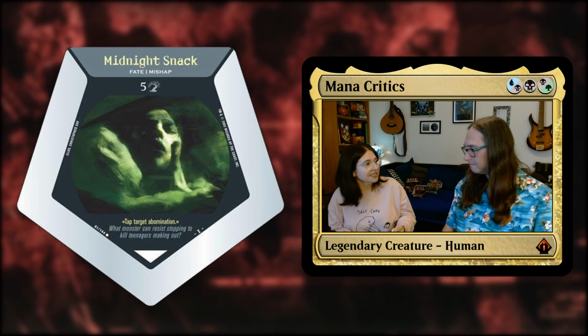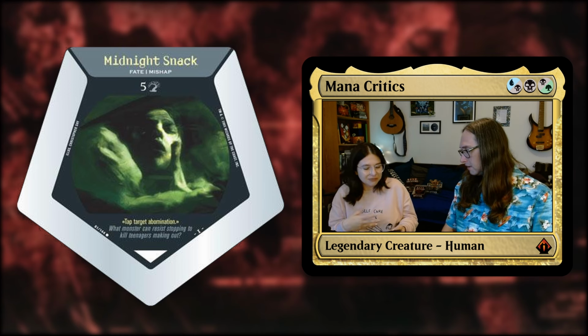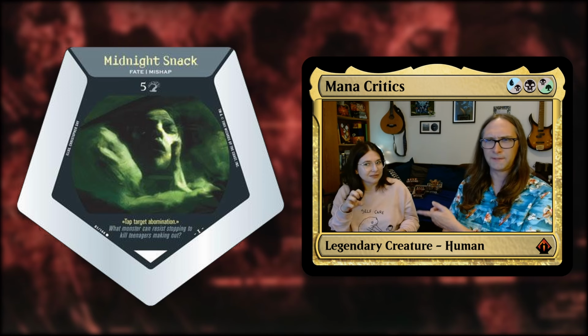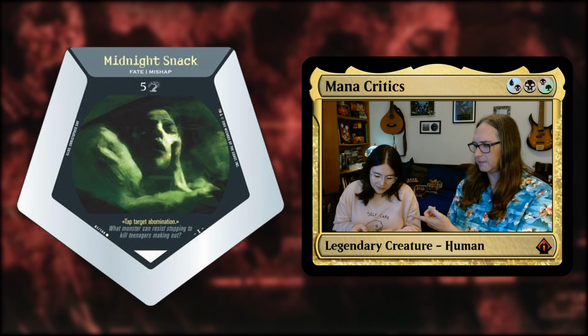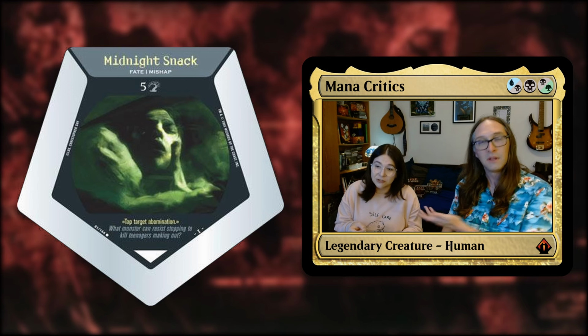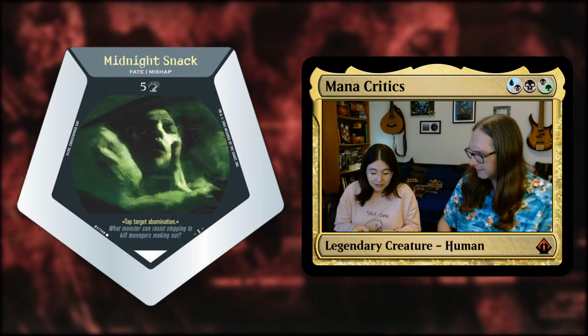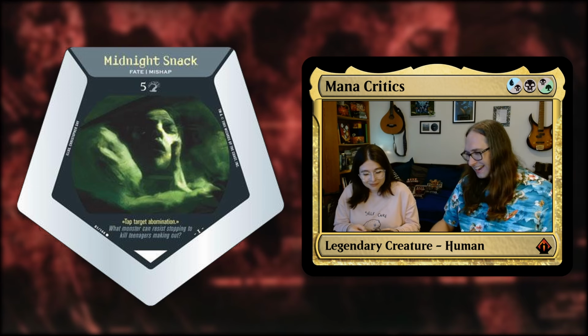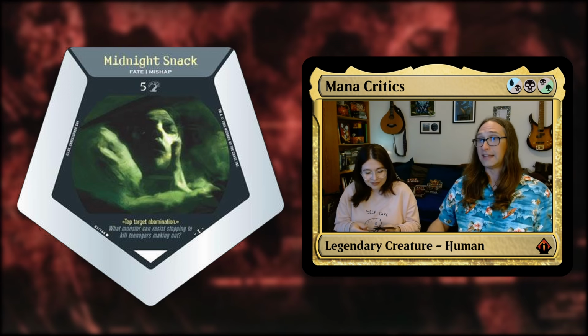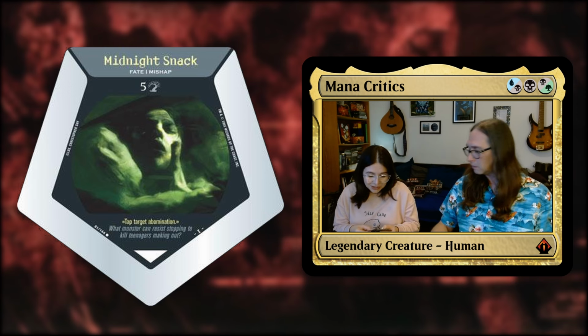I'm assuming that's like tapping in Magic. I thought Midnight Snack was going to do more. The flavor text here is about vampires. It says, what monster can resist stopping to kill teenagers making out? I would expect that to kill an abomination, or at least a minion, but no, it just taps them. For 5? That's terrible. Kind of anticlimactic. Illustration by Christopher Shy.